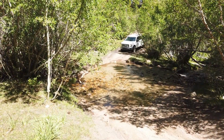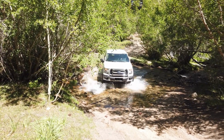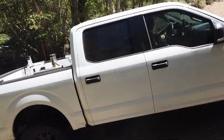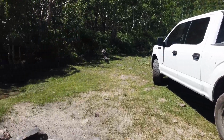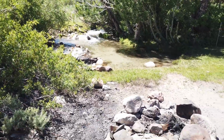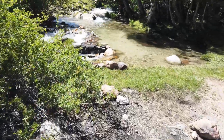Of course, it can't be a fun overlanding route if it doesn't have a good water crossing. Like I said, the upper section gets into some more trees and water, and there's some really nice camp spots up amongst that. You've got to really look around and you'll find them. This one was a really nice spot right along this creek. A really nice campsite. Good fire pit. Little waterfalls here.